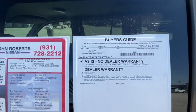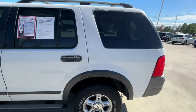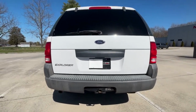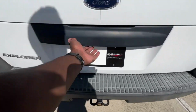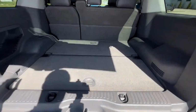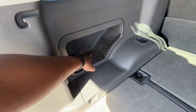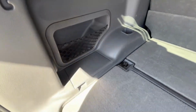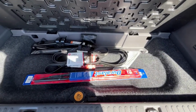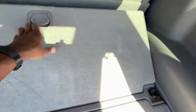Weren't a lot of features that came on vehicles back in 2004. This one does have a tow hitch. And tons of storage back here. I like that we have a little pocket on the side here if you want to keep stuff from rolling around behind that. And then you even have a deep pocket down there. It's pretty neat. And the jack and all that's underneath here. And then additional storage there.